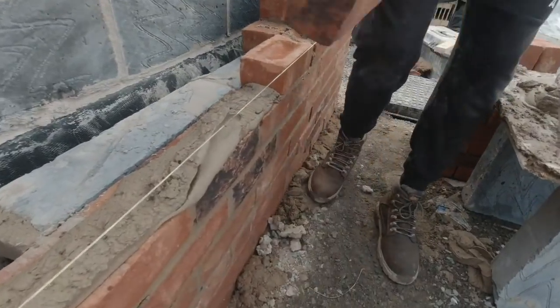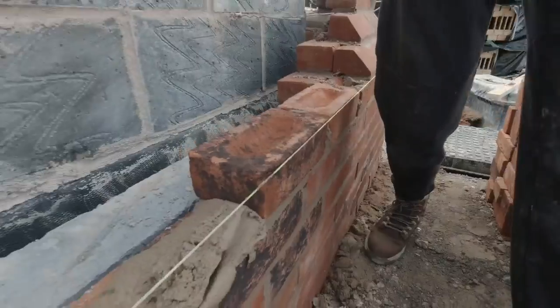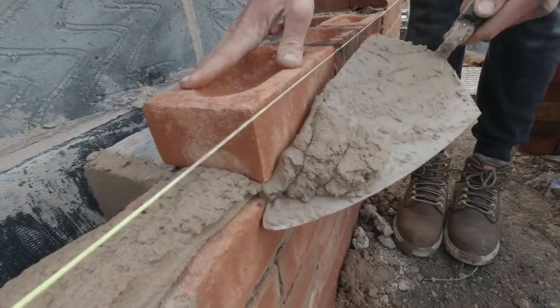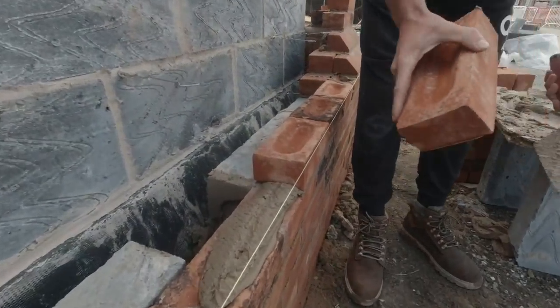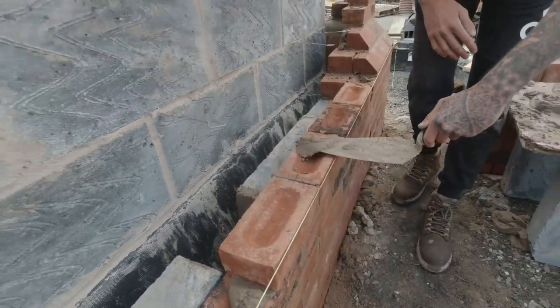Callum, I need some more bricks down here. Nice smooth action there. Taught him well. Lovely old job. Right, let's get it going.